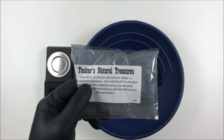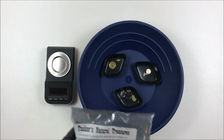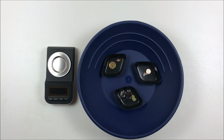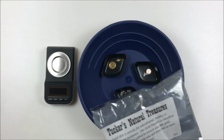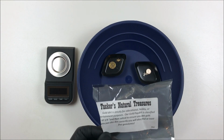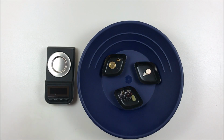But then I remembered something. I had his other bag. So even though I had said this was for me and my son to go through, I panned it out really quickly. I did not want to spend the time to shoot it in a review, so I just panned it out to see what I would get. Now, this 3 ounce bag was $25 plus shipping, and it was guaranteed $17.50 worth of gold. Again, no stated amount of gold, just $17.50 worth of gold.